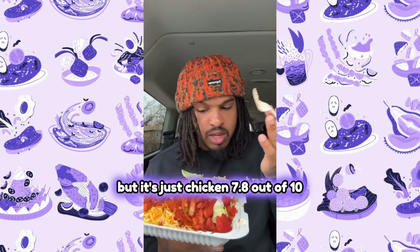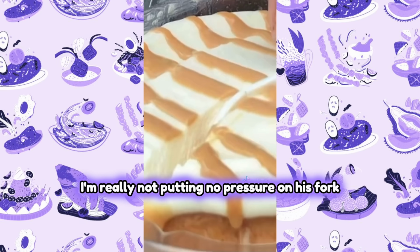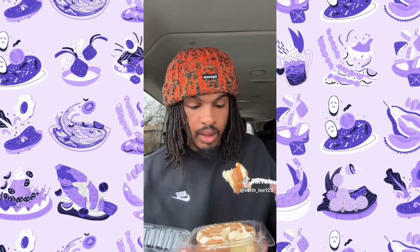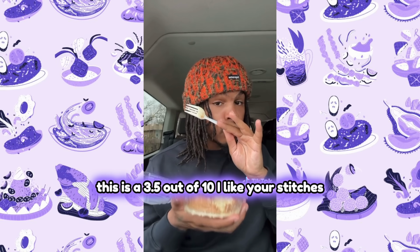And this is what I keep hearing about, this milk cake. This is way softer than I thought it was. Look. I'm literally not putting any pressure on this fork. It's like tres leches, where they put a whole bunch of milk inside the cake and let it soak it up. I'm a texture person. I might not like this. That's not for me. The flavor is delicious. This is a really, really good cake. But that texture, I'm not a fan of the texture at all. Just off of flavor, this is an 8.5 out of 10. But texture-wise, for me, this is a 3.5 out of 10.